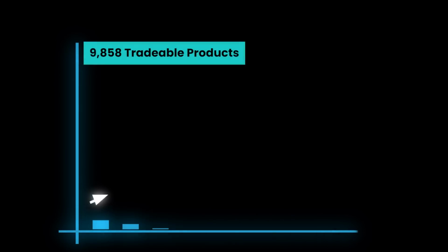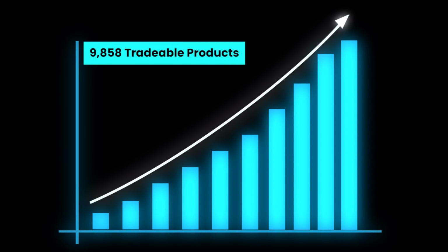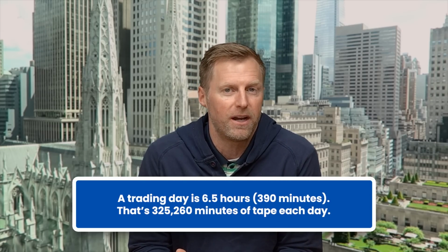There are 9,058 tradable products listed on a simple FinViz scanner. That's too many to consider anyway. So if we break it down into a tradable universe, things with a decent amount of volume, say over 1 million, and a decent range, say over $1 average range, we still get a universe of 834 stocks in our potentially tradable universe. Every trading day is 6.5 hours or 390 minutes.